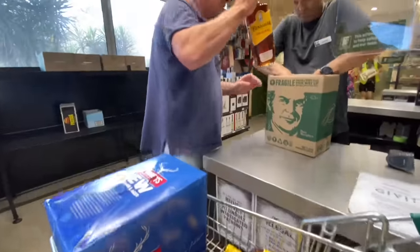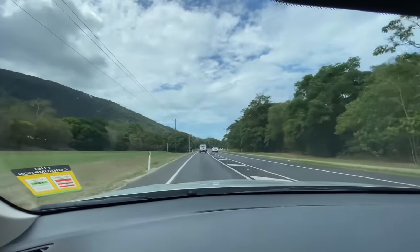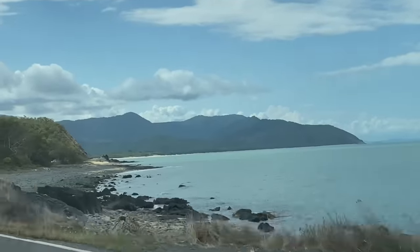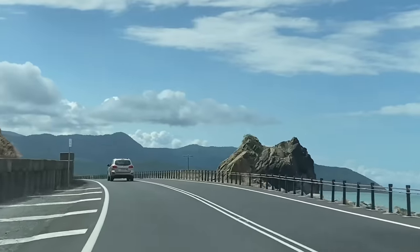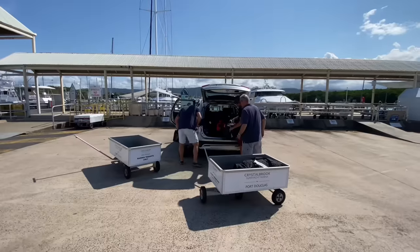Just landed in Cairns. Stocking up and we're on our way up to Port Douglas. This is my crew, Greggy, putting his hat on, Ben, and the owner of the Nordhavn, Senjero, is driving the hire car. We're on our way up to Port Douglas to get on board.